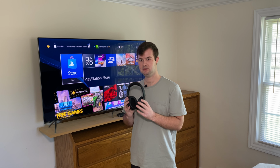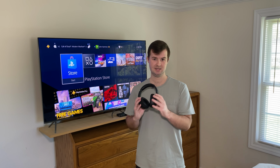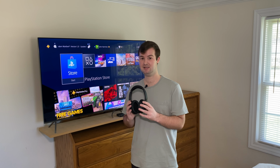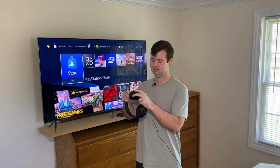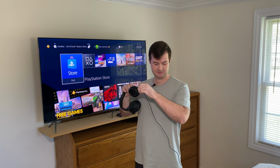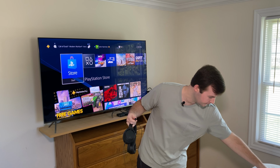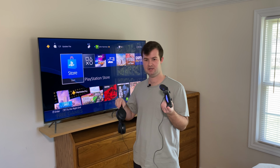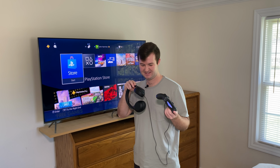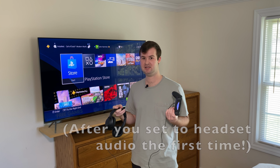You can actually use the cable that came with this, if it did, plug it into the bottom of your non-gaming headphone. And then with the other end, you can just plug it into your controller. And there you go. It kicks in right away, and you're ready to start gaming.